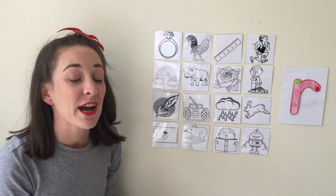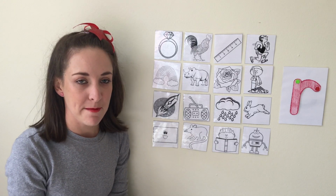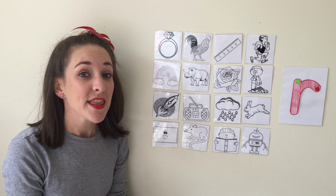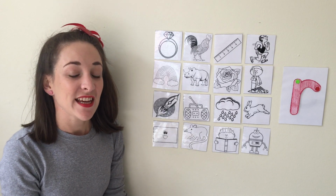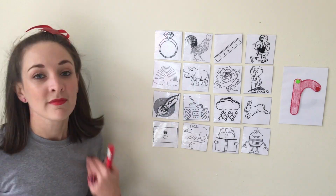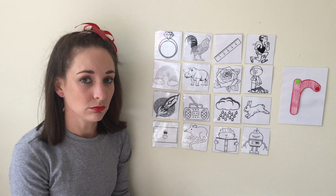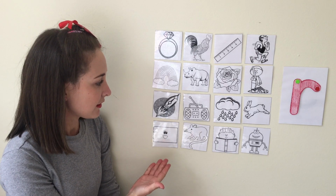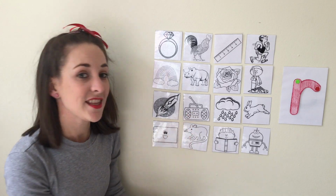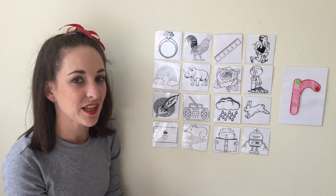We're going to use our 16 pictures to play a little game. I'm going to say which picture you have to find, and then you have to point to it. And then I'll say the word again, and then you have to say it after me. For example, if I say radio, you have to look at the pictures and find the radio. I'll say radio, and then you say radio. Are you ready? Let's go.